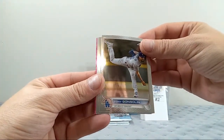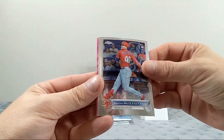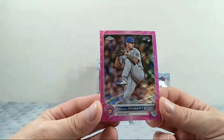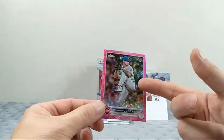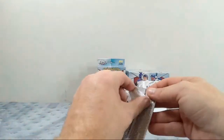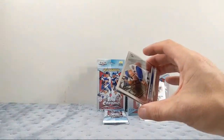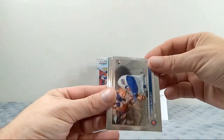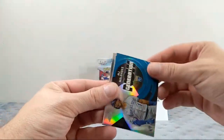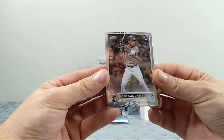We got Dodgers, Tony Gonsolin, Mackenzie Gore rookie, Simon Muzziotti. And for the Cubbies, Ethan Roberts, pink. Now, these hold value because these are the only way you can get the pinks. Ethan Roberts, you know, the purples are, depending on who you get, still kind of up there. But the pinks are definitely what you want, and numbered, of course. Suzuki for the Cubbies, Jose Miranda, MJ Melendez, Generation Now, and Jose Azocar.